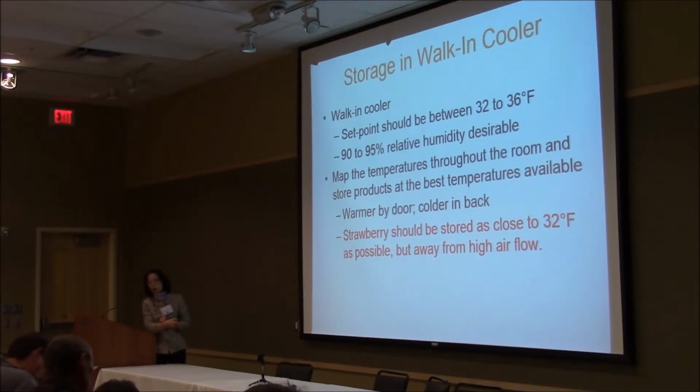Don't believe that in a cold storage room all the points have the same temperature, which is not true. So you want to make sure you're retaining uniform temperature in the cold room and avoiding some spots, to prevent warm spots or overcooling. These are the spots you want to pay attention to. By the door, it's warmer, so try to avoid that place. Also, in the back, it's cooler. You also want to avoid that spot because you don't want to freeze your fruits. Strawberries should be stored as close to 34 Fahrenheit as possible, and also away from high air velocity. The reason, again, is preventing water loss.